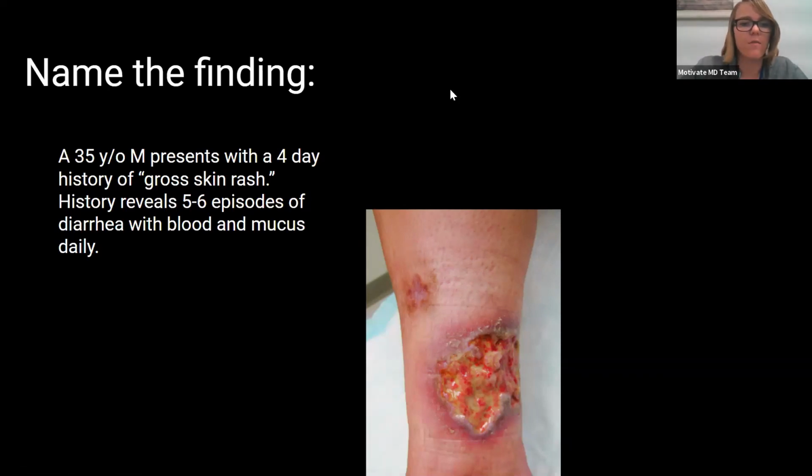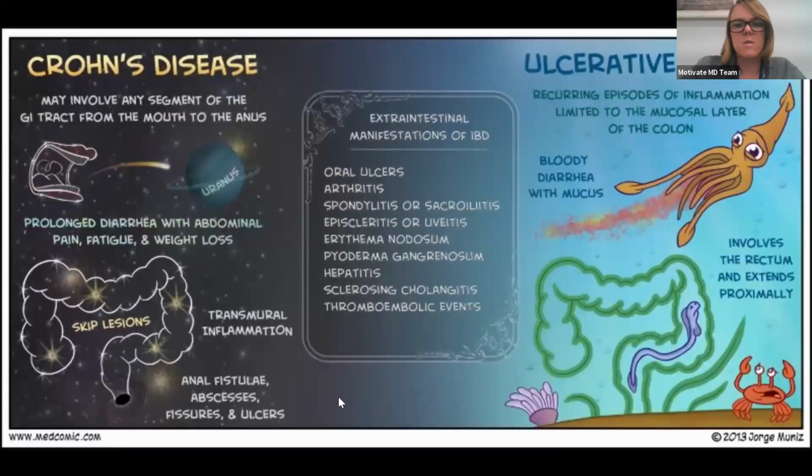I just have a couple more slides for you here. So here's kind of that cartoon. I think it's helpful. This guy is very talented. His name is Jorge Muniz, and he has the website MedComic. Very talented. I like to throw these in to kind of show his work, and he does a great job of contrasting these things. This is available on my slide, so you can take a look at that.